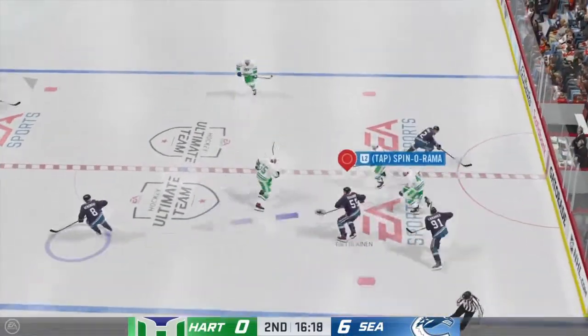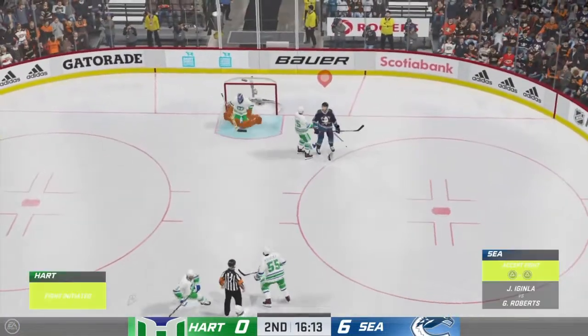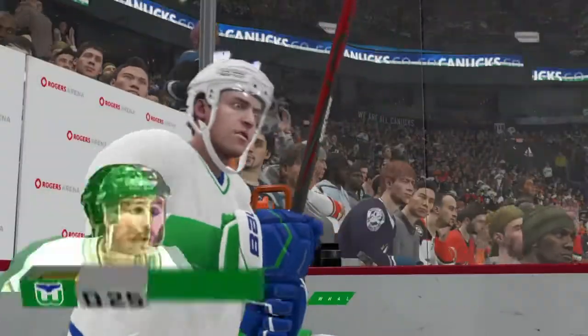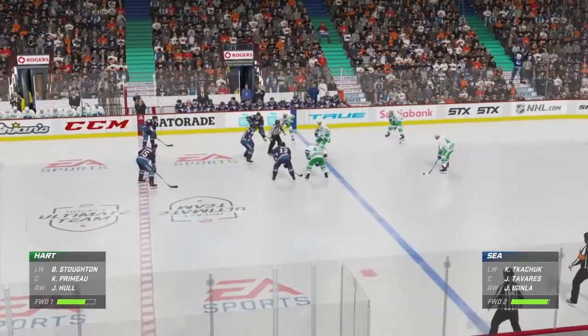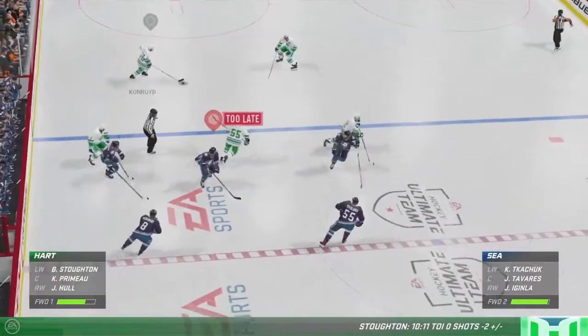Scooped up along the wall by Ristolainen. There's the whistle. Offside is... Oh, he ripped that right after the whistle. What's he thinking? And by number 33, Hendrick City. Time of the goal, 3 minutes, 16 seconds. Puck is dropped and play resumes.